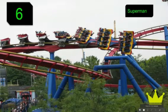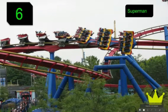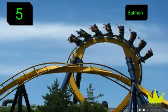Superman is another one that's cloned all over the place. I'm sure if you guys have been on one of those, you know how this really runs. And it's just a decent ride. Superman, the clones are decently fun. They're not gonna be anything to write home about, but definitely a fun ride. A GP magnet, let me tell you that. These rides always have long lines, so decent ride, good supporting cast coaster, and kind of go along with that is number five with Batman.